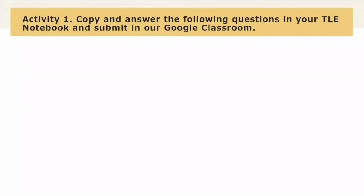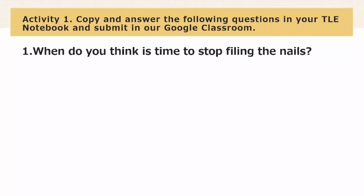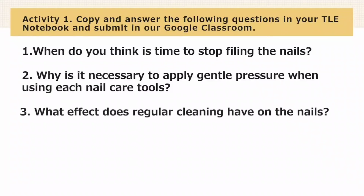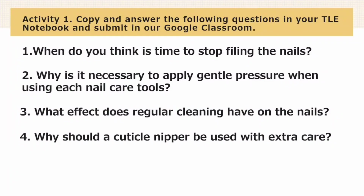For this week, these are the activities. I want you to copy and answer the following questions in your TLE notebook and submit in our Google Classroom. First question, when do you think it's time to stop filing the nails? 2, why is it necessary to apply gentle pressure when using each nail care tool? 3, what effect does regular cleaning have on the nails? Number 4, why should a cuticle nipper be used with extra care?